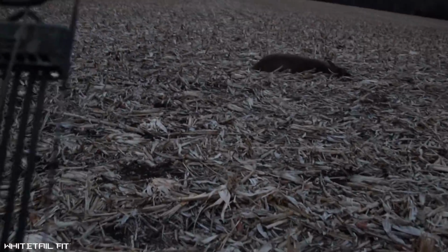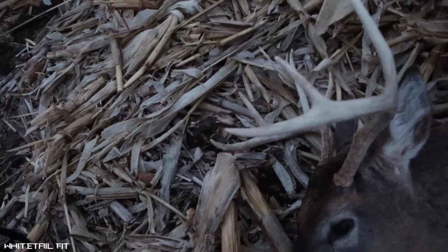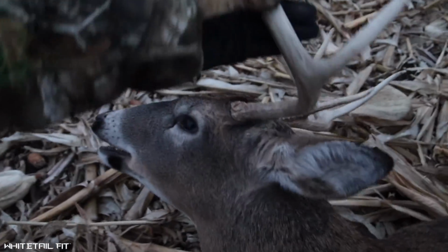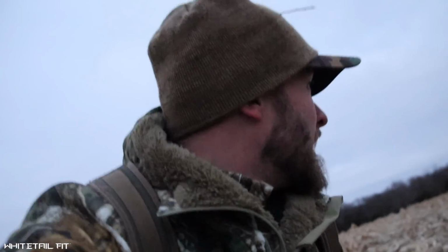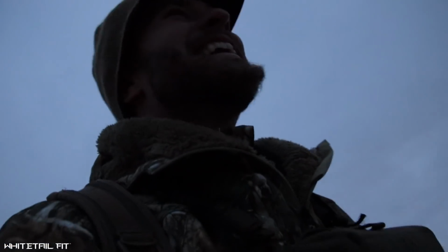Oh, thank you, Lord. Oh, he's got a big body. Oh, man. Smoked him. Hey, bud. Yes. You guys don't know how much this deer means to me. Just a nice eight. Just a really nice eight pointer. Woo! Yes!